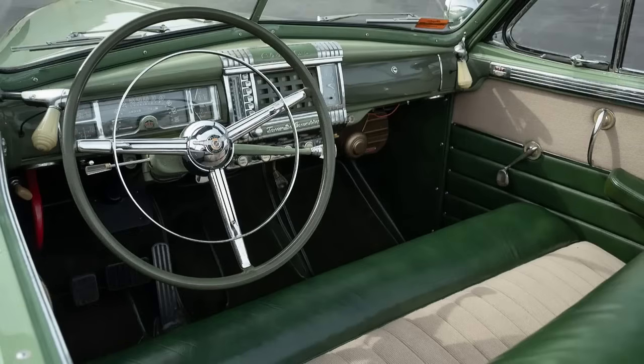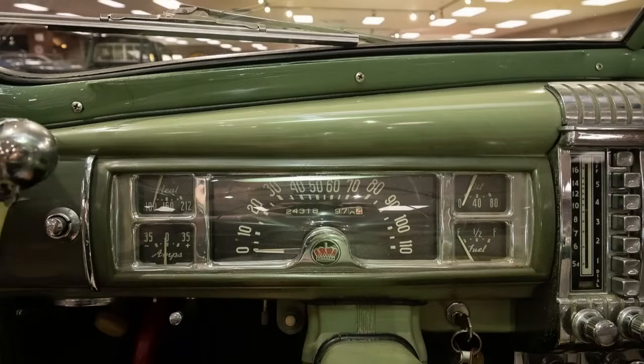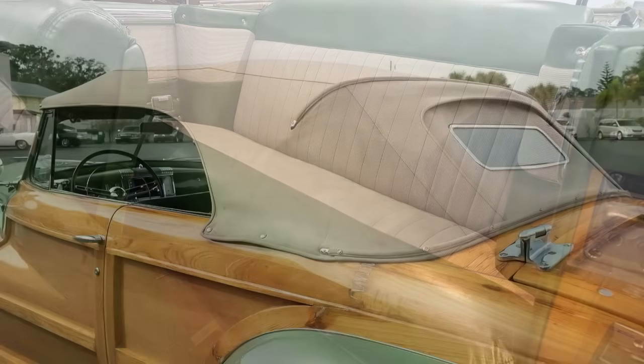Interior: inside, the two-tone green and beige cabin exudes understated luxury. Highlights include custom wood trim throughout, a push-button start, a working manual wind clock, and an original AM radio. Rear passengers enjoy plush bench seating, while the front layout emphasizes comfort and symmetry. The craftsmanship of the interior reflects Chrysler's commitment to quality during the immediate post-war years.